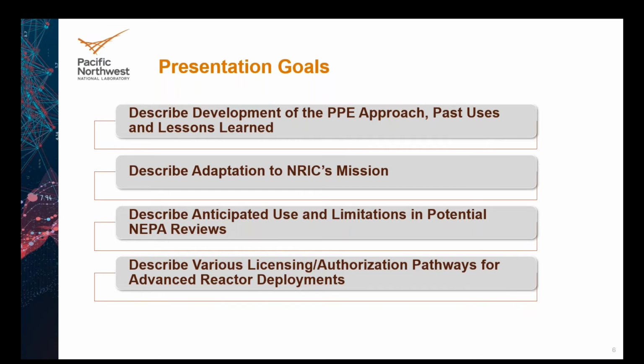We want to describe how this PPE is anticipated to be used and its limitations in potential NEPA reviews. And we'd also like to go down some of the licensing and authorization pathways and how the PPE could be used for those pathways, particularly for advanced reactor deployments.